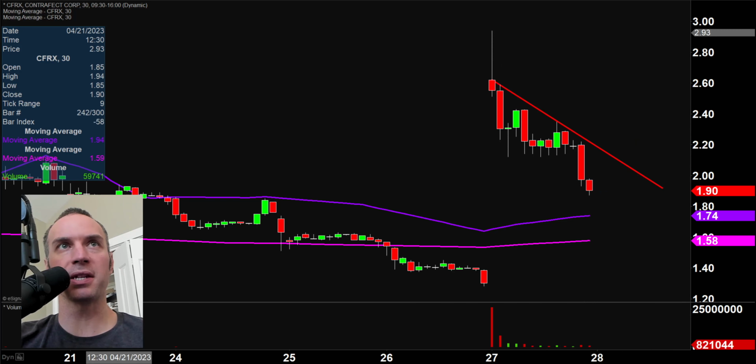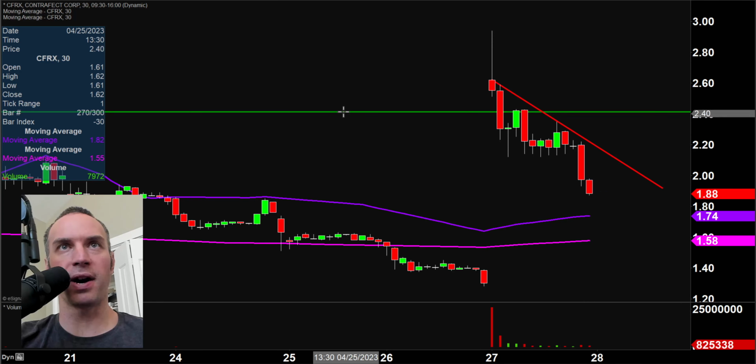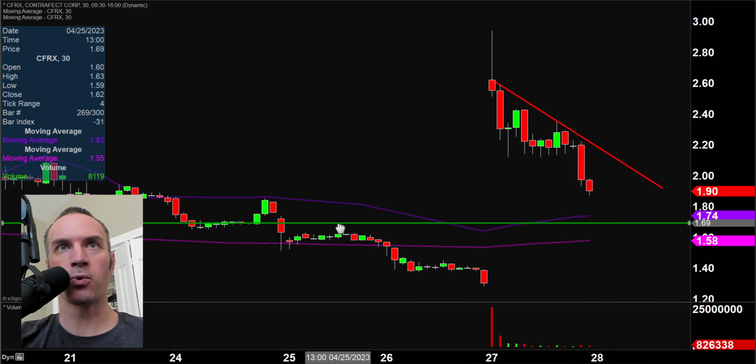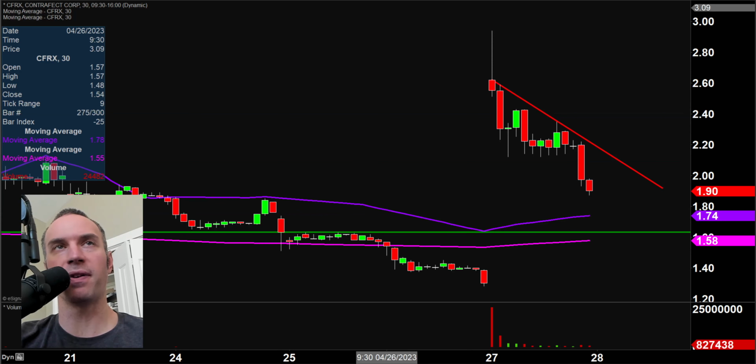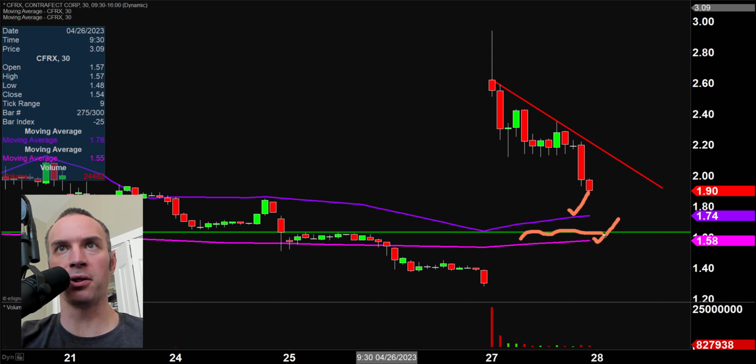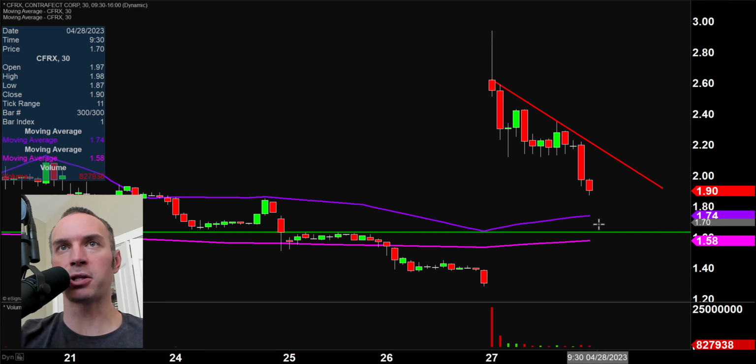And then on the flip side of things, if you like to play pullbacks, there's a pretty well-defined area from the pullback standpoint where the price could be headed down to, this former breakout area, right around, let's just call it $1.65. That makes it interesting because it's basically splitting the difference between the 50-period moving average, the purple line, and the pink line, the 200-period moving average. So right in the middle of those, at $1.65, could very well produce a nice little bounce point again.